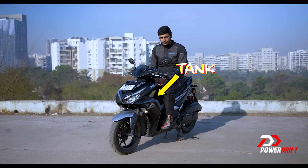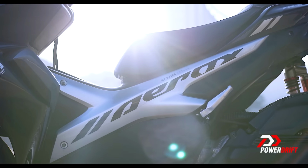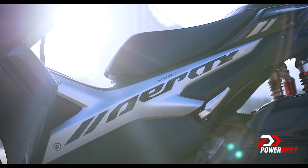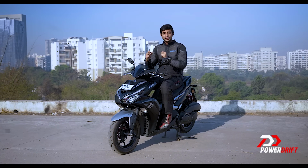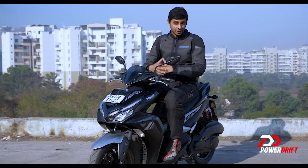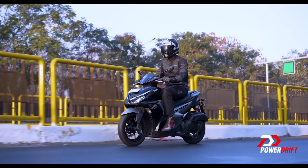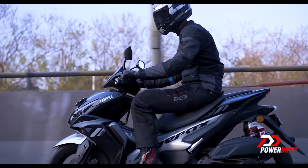Second is the tank. The stock tank is a 5.5 liter tank, but the one that I've installed is 8 liters. It's a direct fit. Remove the old tank, fit in the new. The only problem, it does not come with a breather. So when you buy the tank, what I got was a vented cap so that there is no pressure buildup inside the tank. I think it's a great addition because with the kind of performance that the Aerox 155 gets, you can actually tour on it.